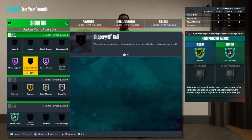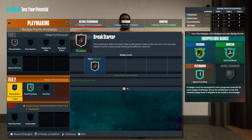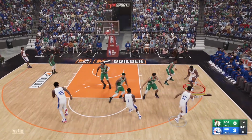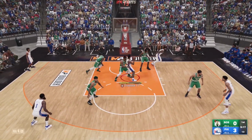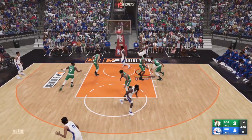You feel me? Now the badge spread, as I said, is pretty balanced. But if it were up to me, I would honestly put 2 extra badge upgrades toward finishing and 2 extra badge upgrades toward shooting, just because I feel like you could evenly use as many badges for each category as possible. Now for this build, it was just a dominant build. Literally, it was a dominant build.